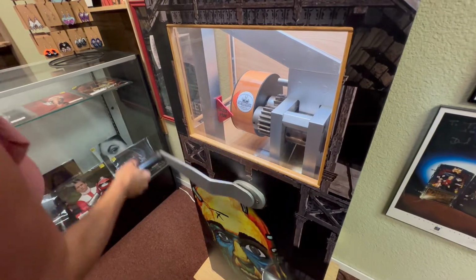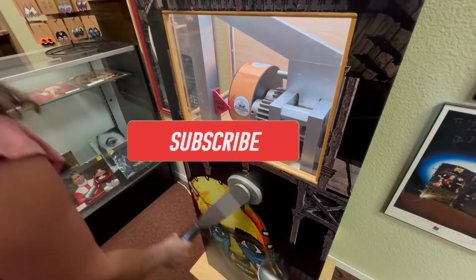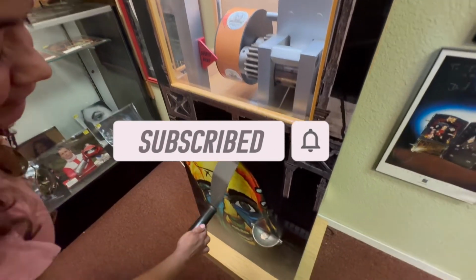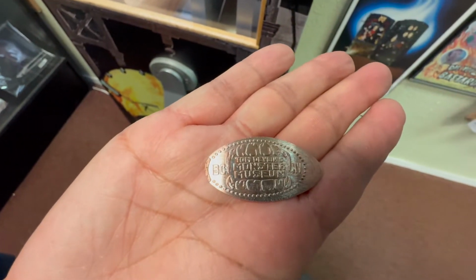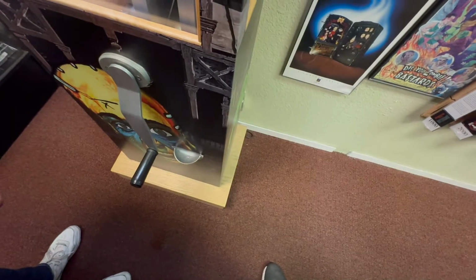I should have Kevin do this because he has more muscle. Yeah, but you're strong. All right, let's see what this looks like. Cool. All right, put that in our pressed penny box.